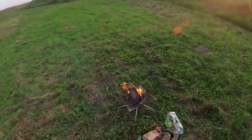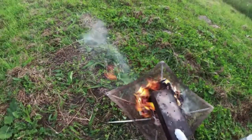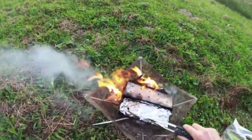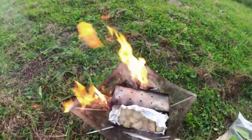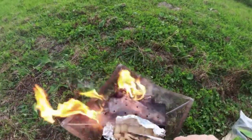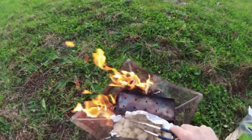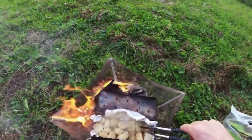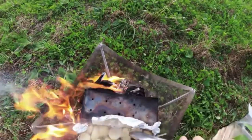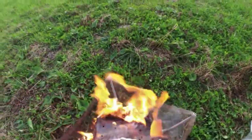I can hear the potatoes rustling from here. I'm actually just going to take them off the fire a little bit and just check in on them. I don't want them to be too black. Oh, look at that. Beautiful. Make sure everything's cooking in that butter. And the potatoes are still a little bit hard, so I'm just going to let them go a little bit more. Obviously, they're browning on one side.